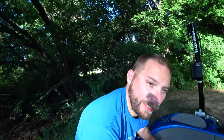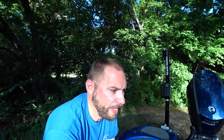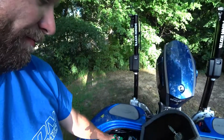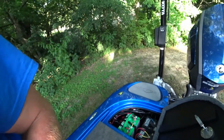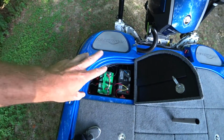But this is something that I love, how this boat is made. Here we go. So there's my starter battery, and then there's my depth finder battery, and then of course all my other options that I put on it. So I can get to that. I mean, that's easy to work on right there. No problem.